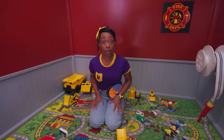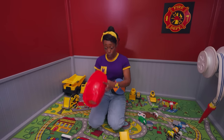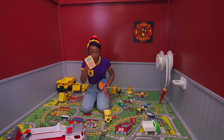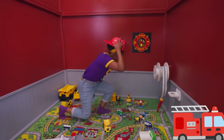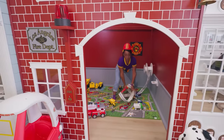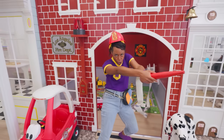Do you hear that? It's a siren. Oh, we gotta get ready to go put out a fire. Hello? Yes, fire? On 123 Fire Road? Oh no! Let's go! Grab our hose! Firefighter Meekah is on the way. Grab my hose and save the day!